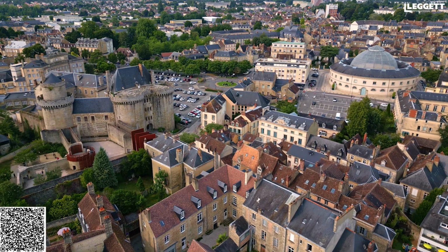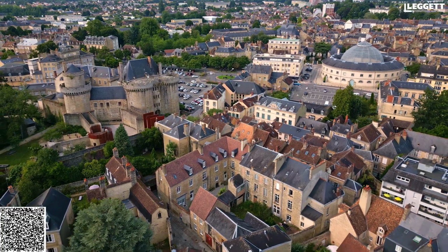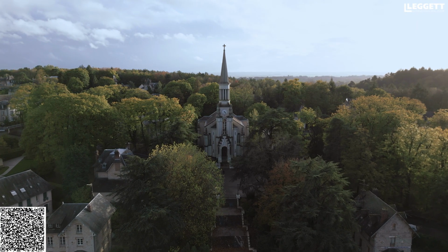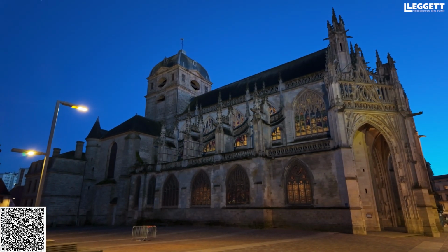Yeah, and Normandy itself is just so beautiful. It's so historic. You know, everything's been kept in the original condition. You can drive around, you see all the historical buildings and churches and villages. It really is a beautiful area to live in.